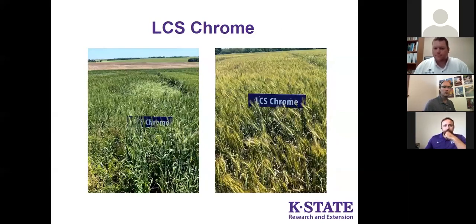LCS Chrome. So we had a later maturing variety, 4699, and this one is another one that fits that category as well, a later maturing variety. That's my main concern with Chrome. Really, I like some of the things on agronomics for Chrome, but the maturity kind of worries me a little bit because it can be considerably later than some of the other varieties in the trial there.